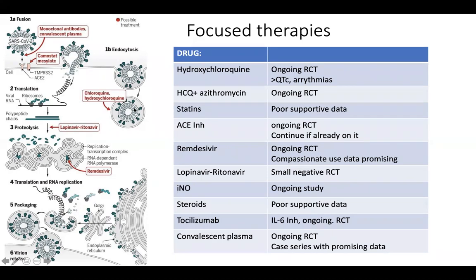The rationale is that it affects the stability of the lysosome and the endosome in which the viral particles are, in the cytosol, and thereby it destroys the virus in that way. It was based on a really small study which had a lot of pitfalls with it, and that is why people adopted it. But there are ongoing RCTs which will probably shed more light on this issue.